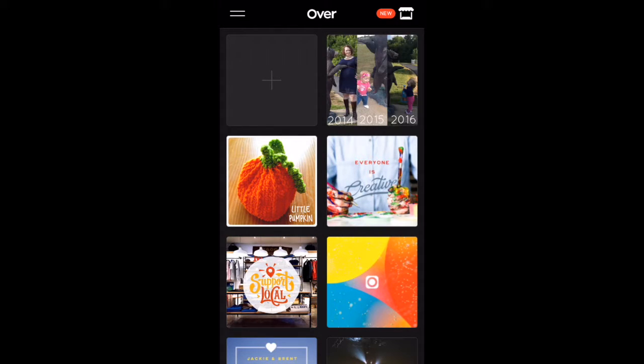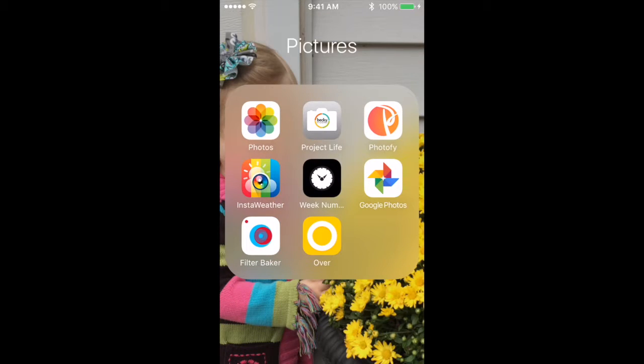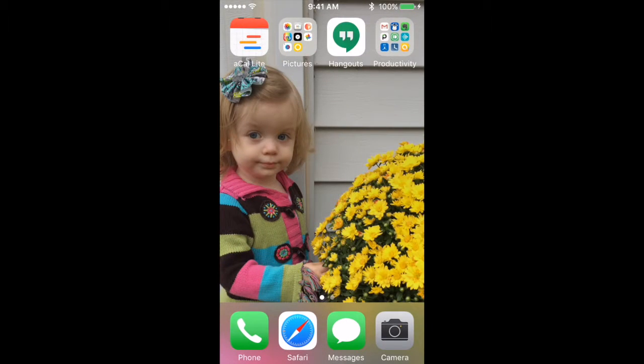So, like, here is a picture of my little girl. That was when she was in my tummy last year, and then this year. It's amazing how much they grow. So, that's a lot of fun. So, those are all my pictures and scrapbooking things that I use there.